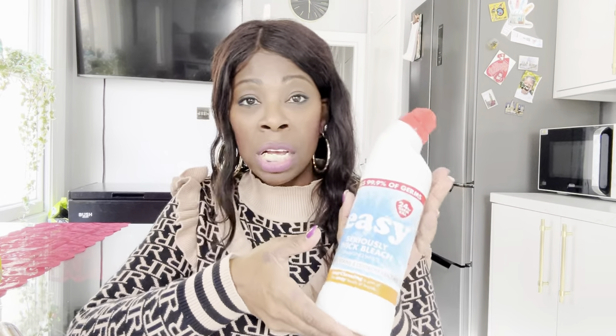Good one, Tam. And I bought some Easy Bleach. These are 59p. They're the best ones, actually. I like the white one. When I am in Home Bargains, I pick up quite a few of them, so I picked up a couple of those for my toilets and stuff like this.